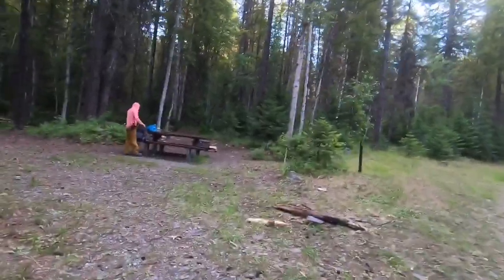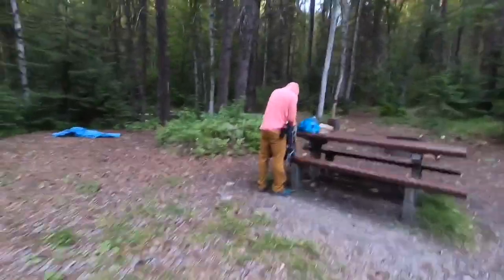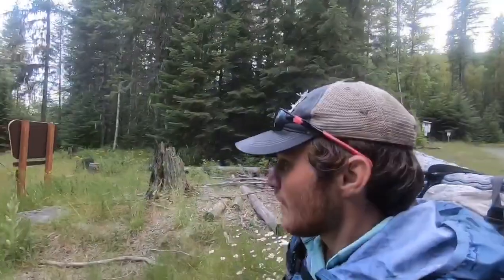And this is camp for the night. Gonna be able to eat at a picnic table. Sweet. Better set up before that rain comes. All right, peace. All right, morning.